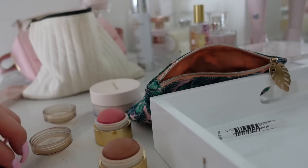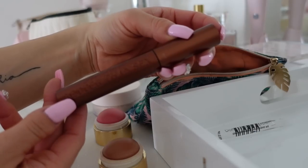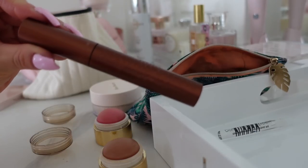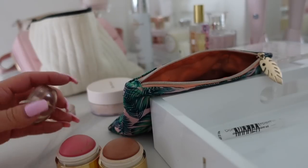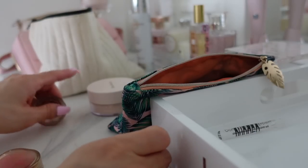And then the other thing I've been really liking is the Better Than Sex mascara, the brown. This is so nice. I've been really liking this more than the black, actually. So I definitely think I'm going to repurchase this. And it's still dark. It's not like a light brown, but it just makes my eyes pop.